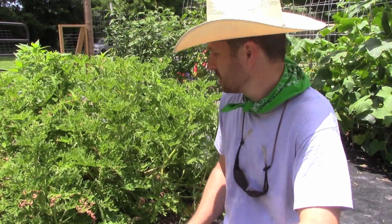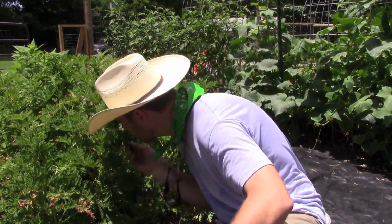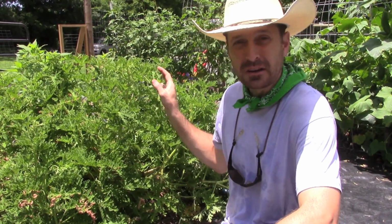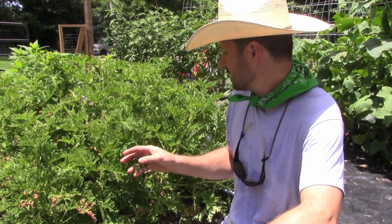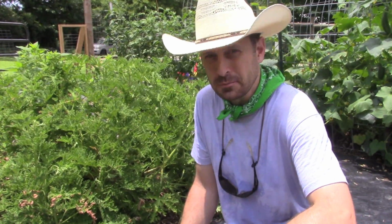This plant behind me is a member of the geranium family, and it smells beautiful. It smells very citrusy. It is marketed, and I purchased it at a local big box store as a mosquito repelling plant. Well, I can tell you, I'm sitting right next to it. It does nothing. The mosquitoes are still attacking me.